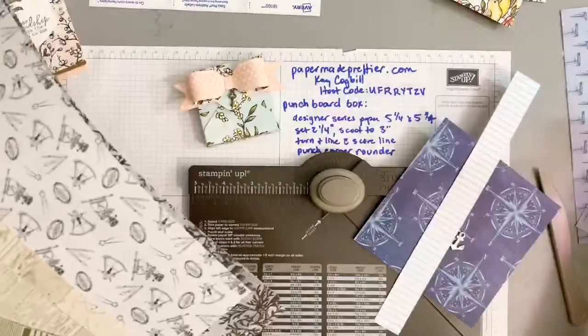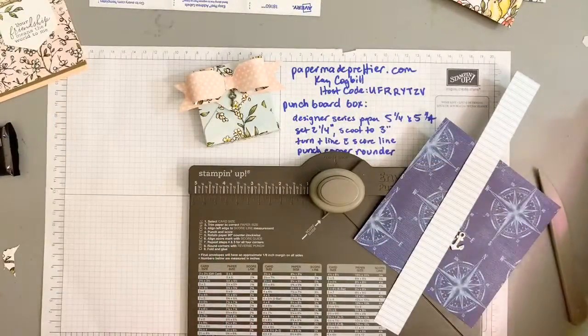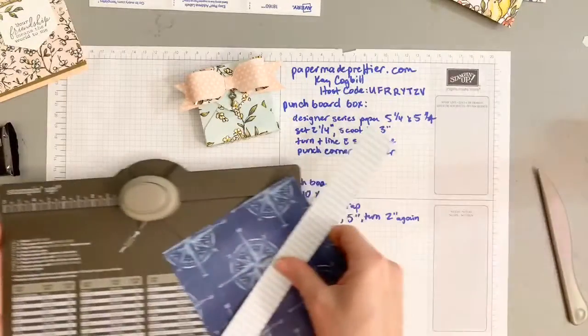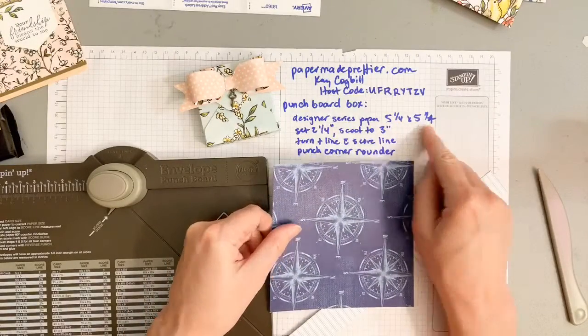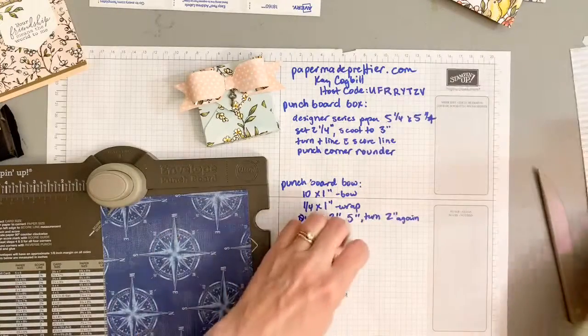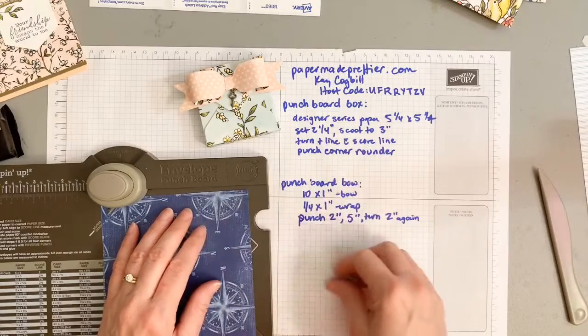Alright, so that's the Come Sail Away suite, and we are going to make this box with designer series paper. So we're going to use a piece of paper that's 5 1/4 by 5 1/4, and then we're going to, well, let's just start with that. We'll do the bow in a second. So start with 5 1/4 by 5 1/4.